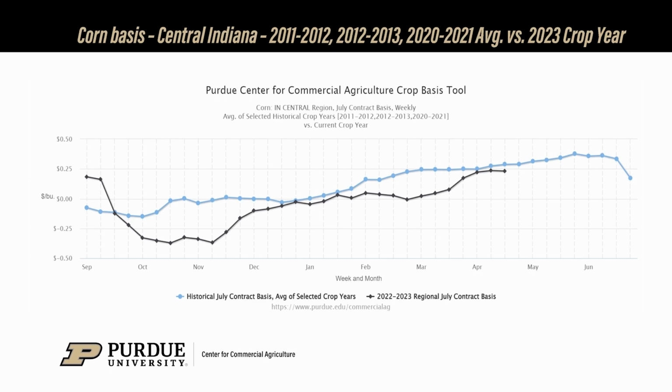One of the things that's interesting, once again, is the fact that the basis last fall was much weaker than it was in those prior years. Yep. And as a result, when you look at it, the basis improvement since last fall was actually bigger than what you're showing for those 3-year averages, even though that black line and the blue line basically wind up converging on each other.